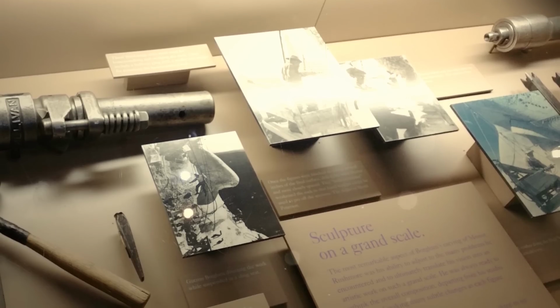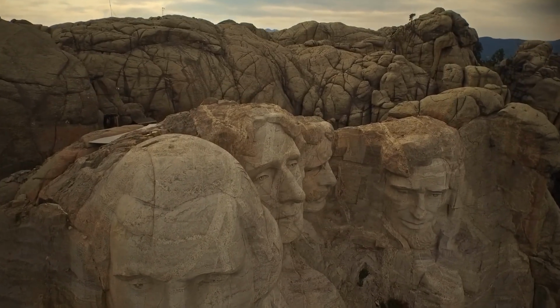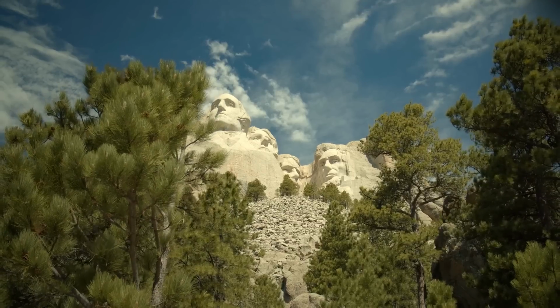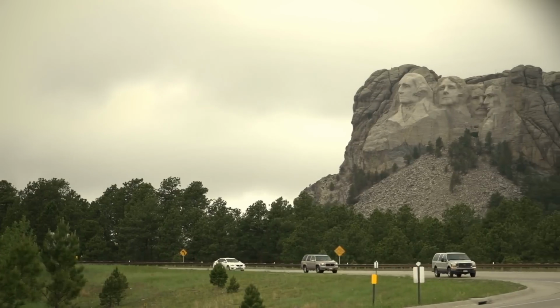Porcelain enamel panels depicting the history of the U.S. were placed in the room. It's possible that these plates will be stored there forever. But people can't see them, at least for now. The room is inaccessible to tourists as it's too difficult to get inside.